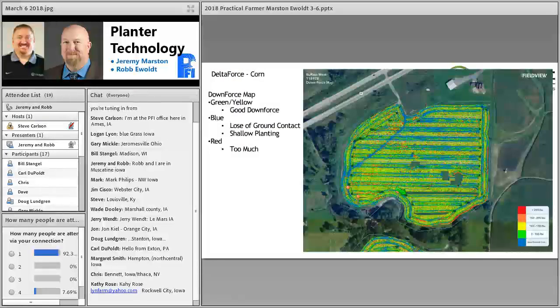So we're going to give you a start of what a map looks like and what we saw. This is in a cover crop field, diving right into the result side of it. If you look right here in the center, this is how much downforce was on each one of those rows, measured by that sensor I just showed you. Green and yellow are good, so that means you were in that 0 to 150 range. You're planting at depth without having to put a lot of weight at it, so there's green and yellow here.